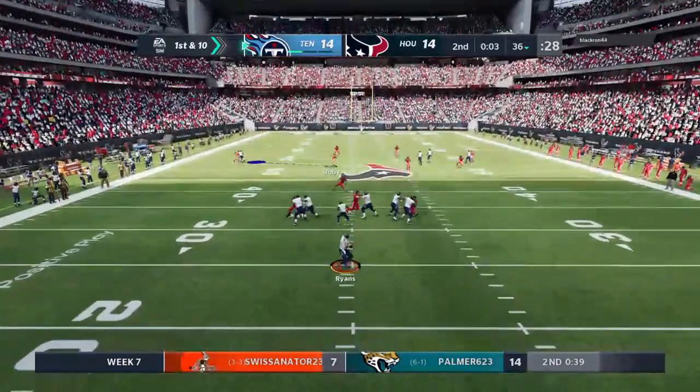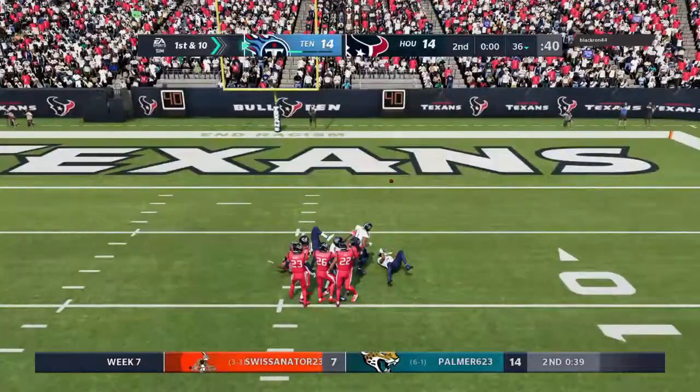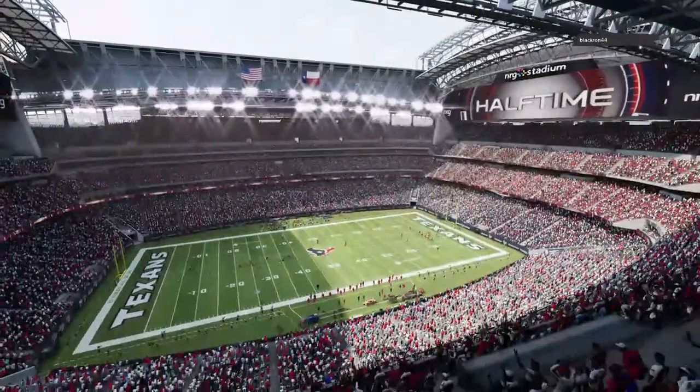He'll drop to throw. Looking deep downfield. And incomplete on the deep ball. So thanks to the late touchdown, it's a tie ball game here heading to break.